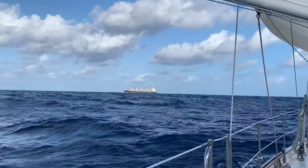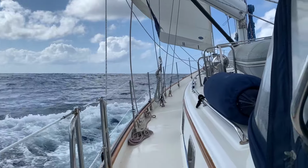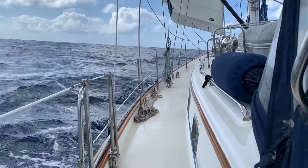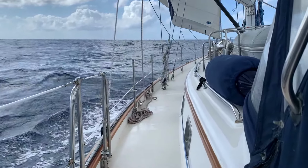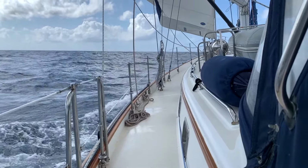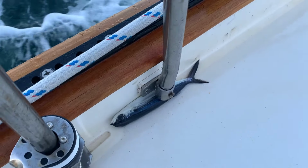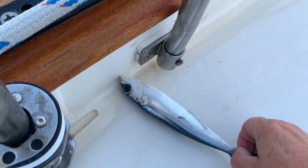Big boy on the horizon. Well, now we've exited the Gulf Stream and the conditions are quite different. Obviously, we're not going as fast either, but the swell has dropped down, the chop is gone, it's smooth sailing now. This little guy. I can't believe Joshua Slocum ate these things.